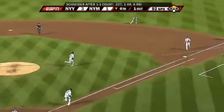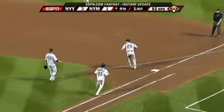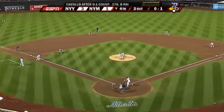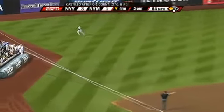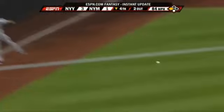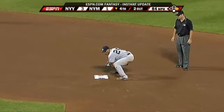Well, that was up above and handled by Cano. Over to third goes Fernando Martinez. 2 down. That's a base hit right past the bag. Martinez scores. Castillo with a big turn. He's going to hold as Cabrera fires into second.